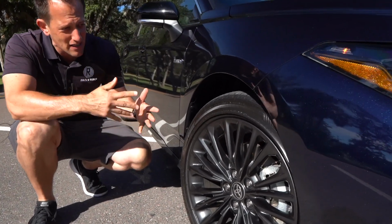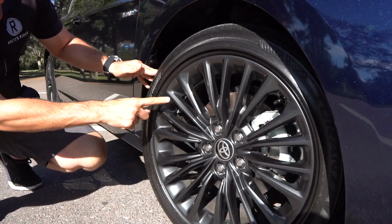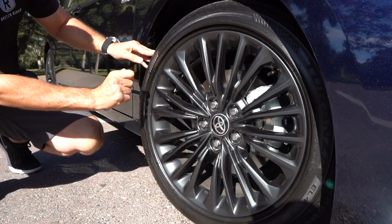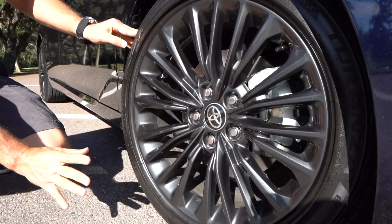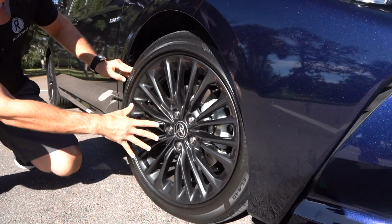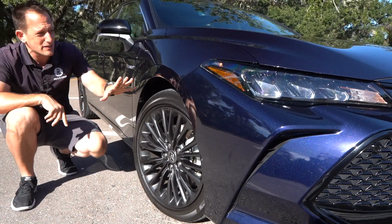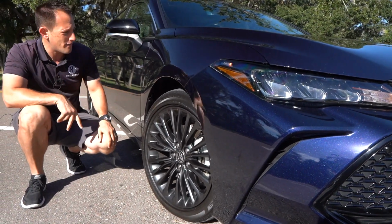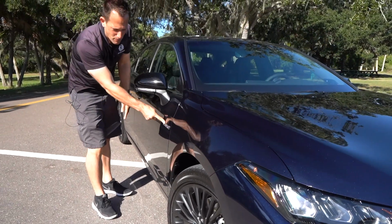But if you notice, you get a very tasteful wheel. So you have this multi-spoke wheel, great design. I love the gunmetal gray. It really has a nice metallic finish to it. And overall, just a really clean design. And if you're wondering, well, Joe, what's the size of this? That 18-inch wheel, you're looking at 235 on that width, and really balances well with the overall style of this Avalon.